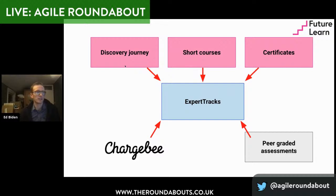So we took the discovery journey that we already had. We created the content by taking our short course product and bundling that together and using our existing certificates that we already had in the process. We had to build the payment model because we didn't have a subscription product, but we did that with a third party called ChargeMe. And I talked a little bit about having other learners mark a lot of the assessments and use that as a way of creating this always available experience. To do that, we had to create a new peer graded assessment module. So that was one of the major things that we built. But all of those we stuck together to create expert tracks, and that allowed us to move much faster.